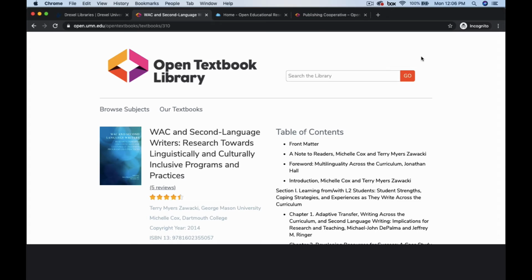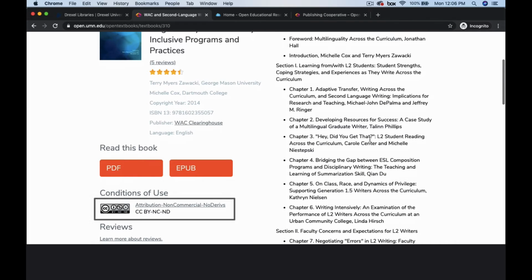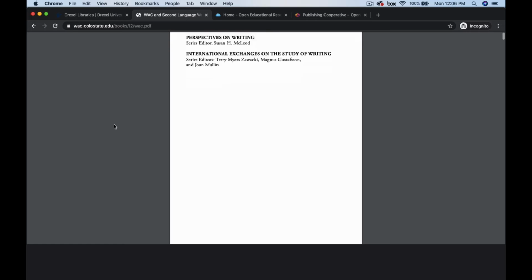Another source of free content comes from Open Educational Resources, or OERs. OERs are educational materials that are free to use, copy, share, and remix. They're free either because they were created under an open license, such as those issued by Creative Commons, or they reside in the public domain. Open textbooks are a subcategory of OERs, and if you use them, they're completely free to students to access, annotate, and share.